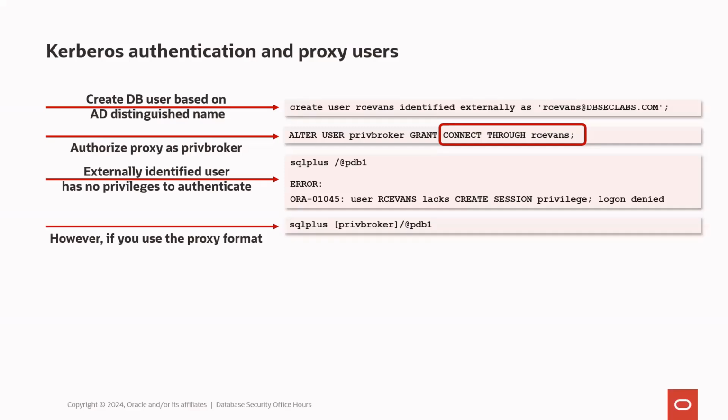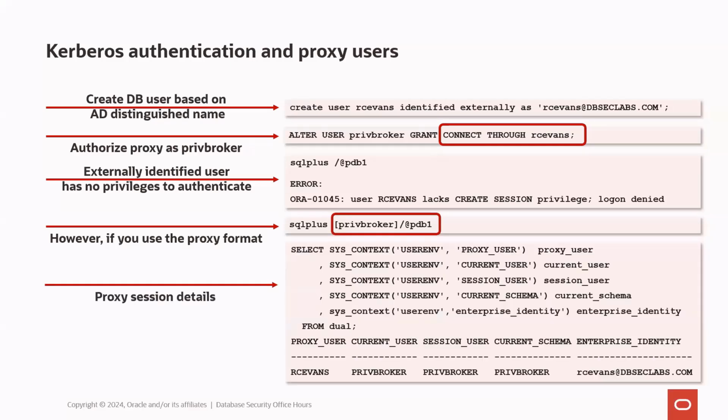But if I make a small change here in the way I connect using Kerberos, and I put that square bracket there where I've got that priv broker in that square bracket, I can now authenticate using Kerberos through that priv broker account. And you can see here that my proxy user is R. Evans. My current user is priv broker. And then I added an additional query onto Dan's original query here of enterprise identity. So I want to know who I really am when I'm coming using that enterprise identity there.